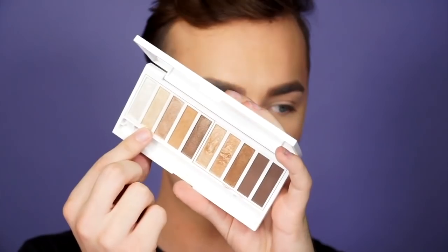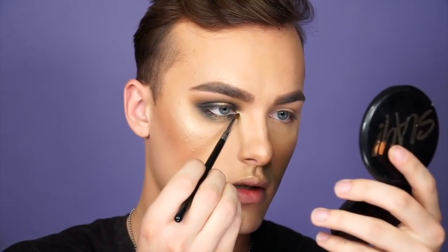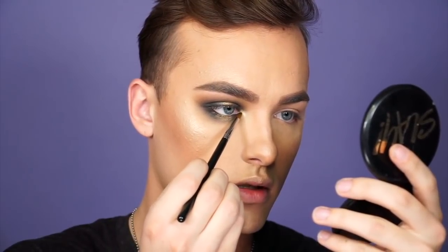And last but not least, I'm going to grab this bright gold shade right here, and I'm going to pop that into the inner corner. Ooh, that is pigmented. The eyes are finished as far as eyeshadow. Gonna go ahead and move on to the lashes. So I'm gonna go ahead and use the mascara, the Lash Warrior. Go ahead and apply them, and then I will go ahead and do false lashes.